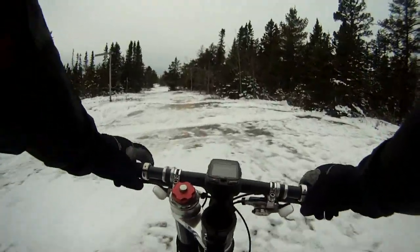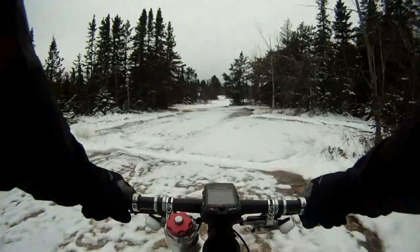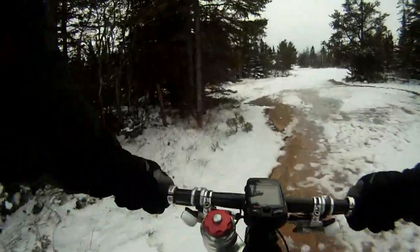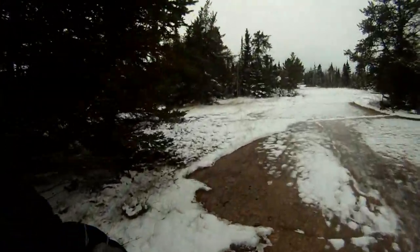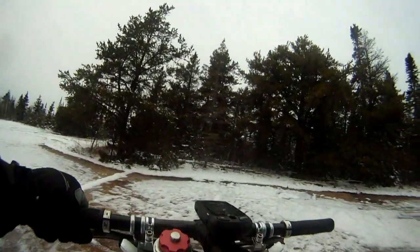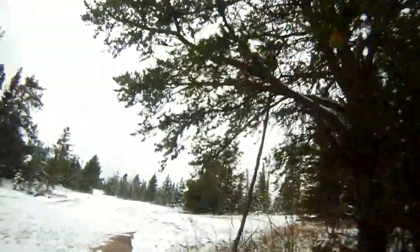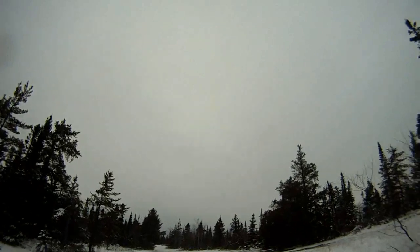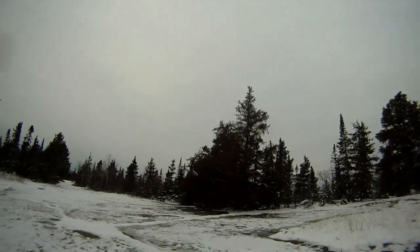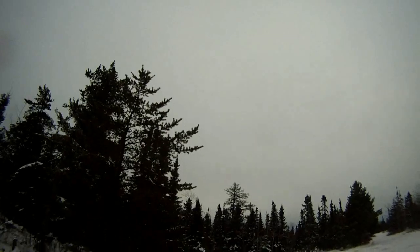Okay, I think we're pretty much here. Have to be careful on this rock here because it's all ice underneath. Wow, it's all ice. To get to the lookout here. This wouldn't have been a problem if I had my studded tires on, but I should have known this would have been covered with ice because I knew it was all rock here. And initially when we got the snow, well, first it was freezing rain, which froze, and then got snow over top of it.